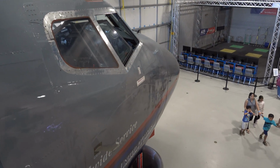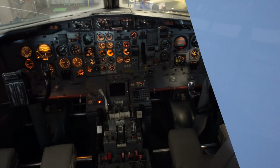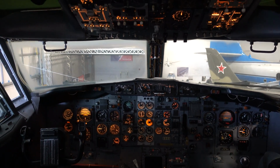Speaking of cockpits, they do have another, like, 737, just the cockpit fuselage area that you could go and check out, so you could see it from the outside first, and then if you just walk around, because it's a cutoff, you could go see the actual inside as well. It's pretty neat, so you can see the cockpit area.